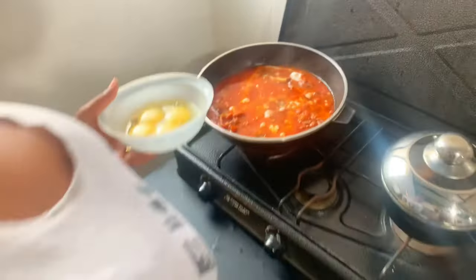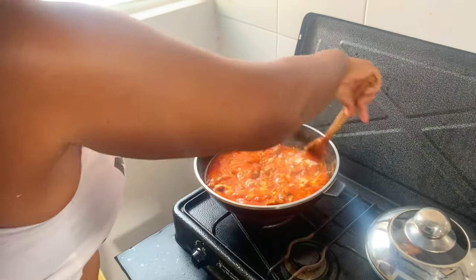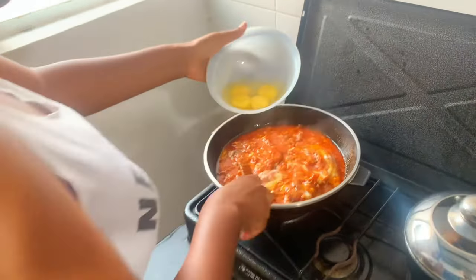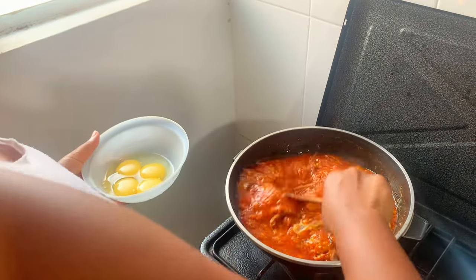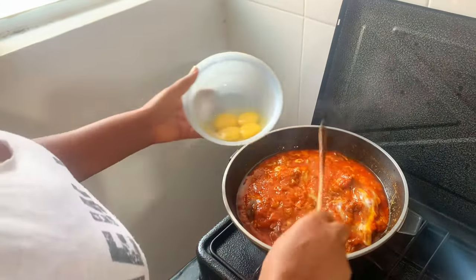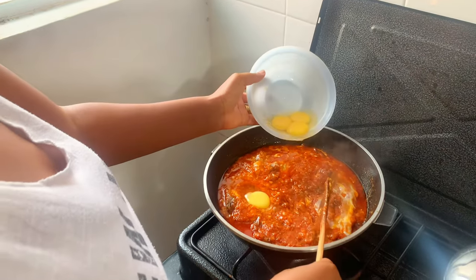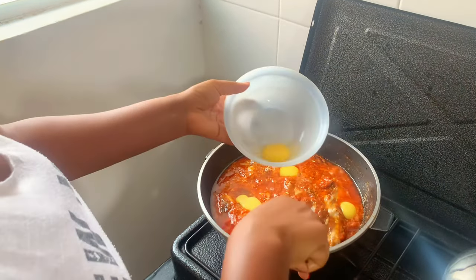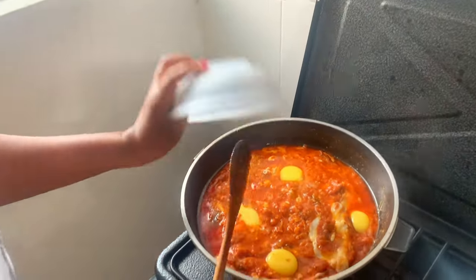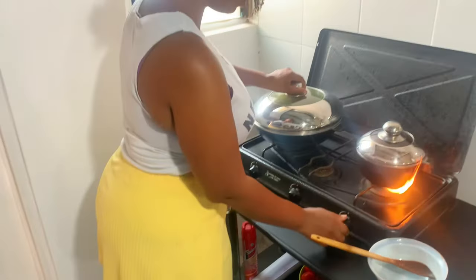I'll mix this one. So this one will be inside to show that it's two eggs. And then the yolk, I'll put it in for my husband to take one by one. He likes it like that. Hope it doesn't break. One yolk. Then I just cover. So the eggs will be inside big for him to pick one after the other.